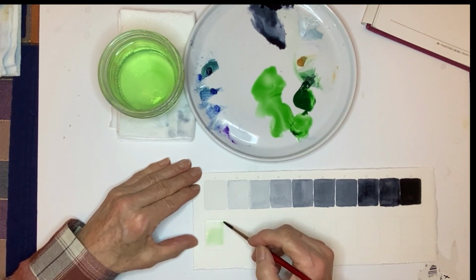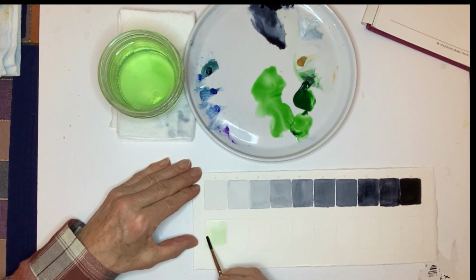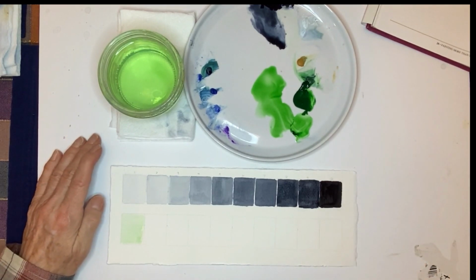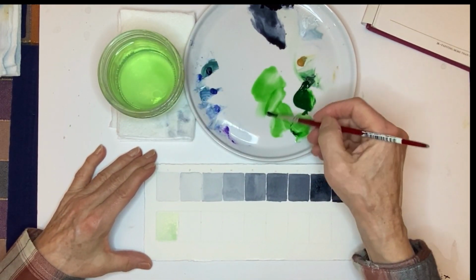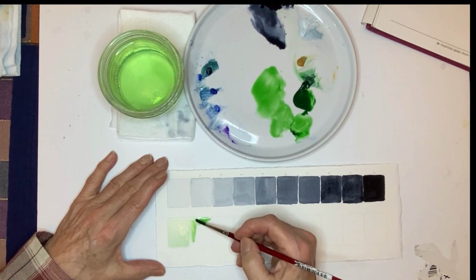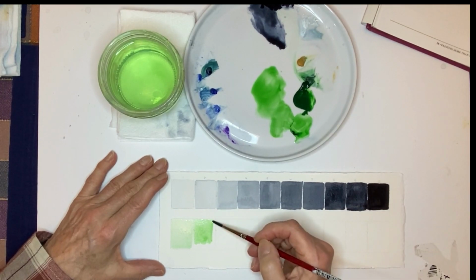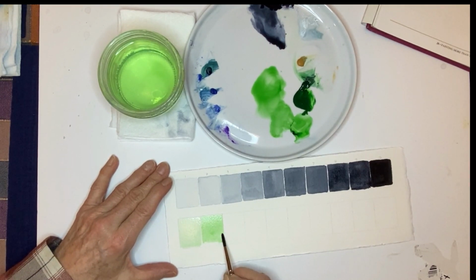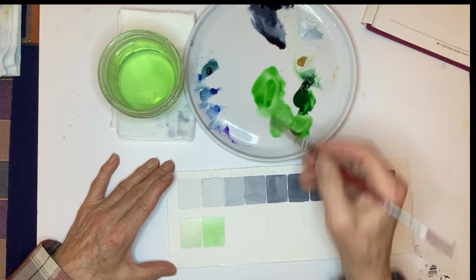Now, you've got different colors, obviously, and not all colors can be brought to this kind of a dark. So the green will be able to do that, but if you get a yellow, for instance, or maybe even a red, you're not going to get that same deep dark. But it's important to know what you can do. So that's why I think it's good to do a color value chart as well.